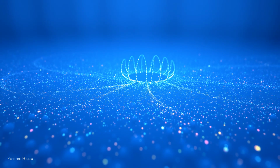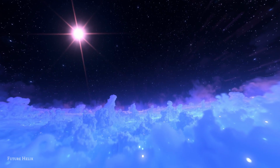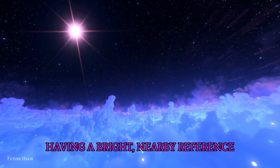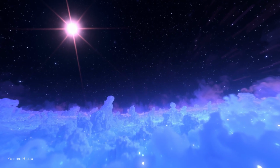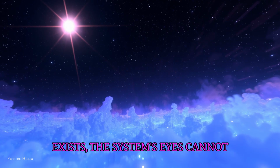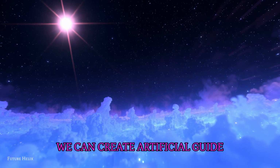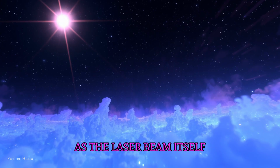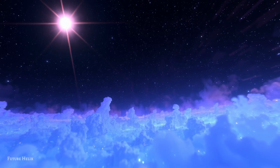another world. For all its breathtaking power, this cosmic vision still has its blind spots. The system's ability to see clearly is utterly dependent on having a bright, nearby reference point, a guide star for its wavefront sensor to analyze. In regions of the sky where no sufficiently bright star exists, the system's eyes cannot focus, and its corrective vision fails. We can create artificial guide stars with lasers, but this only partially solves the problem, as the laser beam itself is distorted on its way up, limiting the fidelity of the correction.